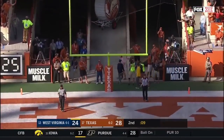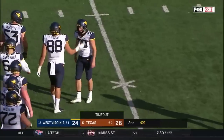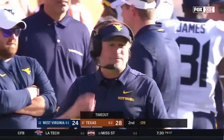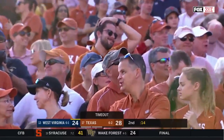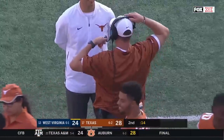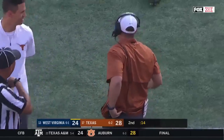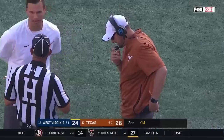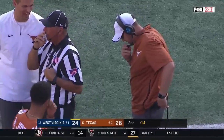Looks like Texas took a timeout. And it's going to come back to haunt him because I think he missed it. Timeout, Texas. Oh, he missed that right. But Tom Herman had taken a timeout. Herman trying to ice him, but he actually warmed him up in a sense, giving him a mulligan here.